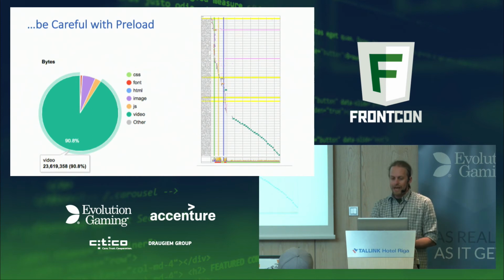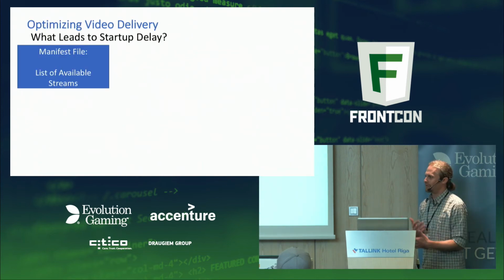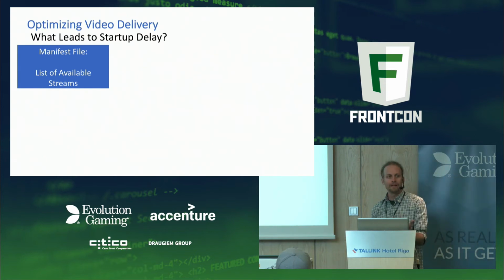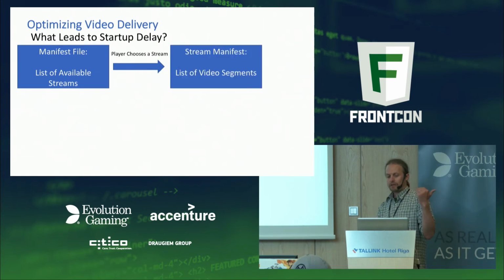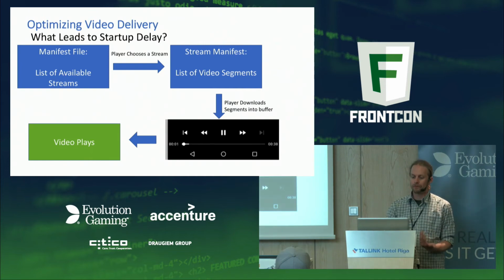So we're getting close to the end. I'm going to talk a little bit about video streaming. Video streaming is huge. Cisco says that 75% of the internet traffic is going to be video. The first thing that happens when you deliver a video stream is you get a manifest file. It lists all the different bit rates and streams that are available. The player picks one, starts downloading it, the buffer fills up, and the video plays.